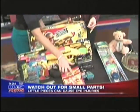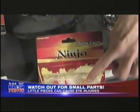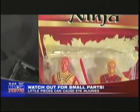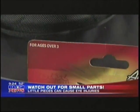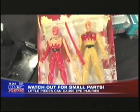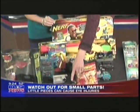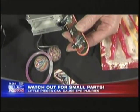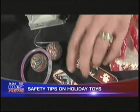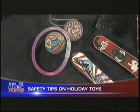Now, what about these small items here? Well, that's exactly it. This is marked for ages 3 and up, and yet you can see these little sharp knives. Those are choking hazards. Anything smaller than about a toilet paper roll, which is about 1 1/4 inches, for a child under 3 can be a choking hazard. Same thing with these little finger skateboards. The wheels come off and all these parts, and it came with a little screwdriver. These are choking hazards. Even this ball on something as innocuous as that little bracelet.